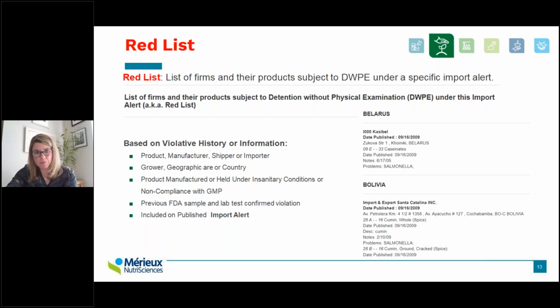The red list, an example here, there's two specific countries. They're all sorted by country, so it's fairly easy to maneuver their site. In this case, you can see that in Bolivia, this particular company was added to the list September 16th of 2009. The specific product of concern was cumin, and it is for salmonella. So in theory, any shipment from this particular manufacturer, if they're bringing in cumin, it will most likely be placed on automatic detention because FDA does have this published. Now, if the same company were to bring in cinnamon, it is less likely it would be automatically detained because cinnamon is not specifically listed under this import alert.